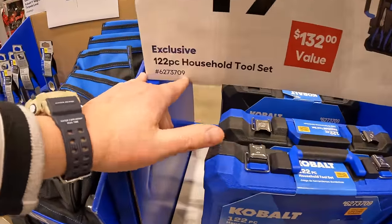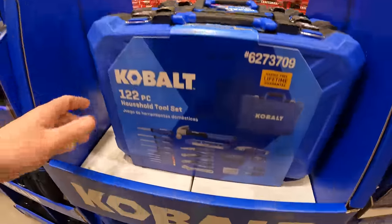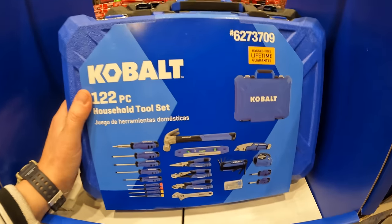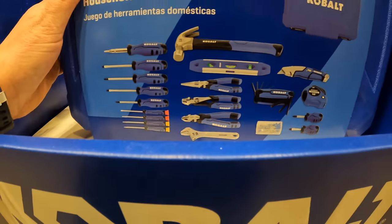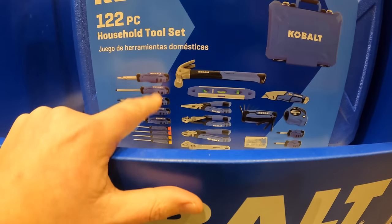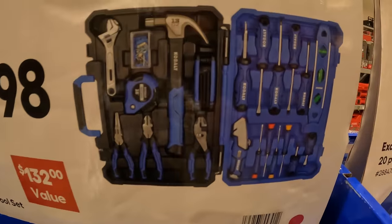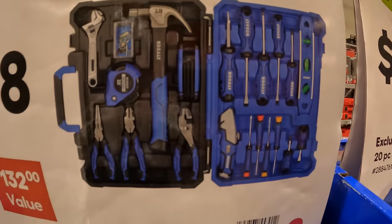$49.98 for a 122-piece household tool set. And it comes in a hard case. It's actually a good deal right there, and I do like the assortment of tools that you have in there. Good variety.